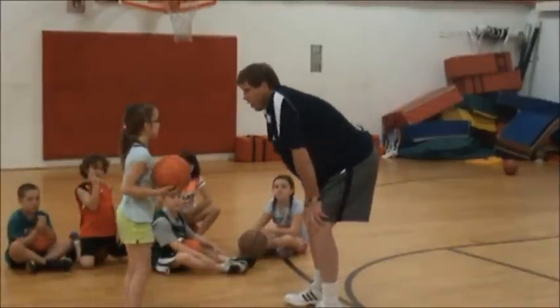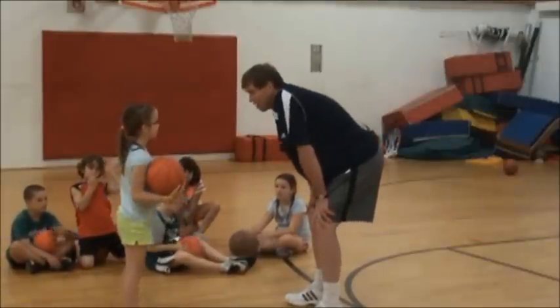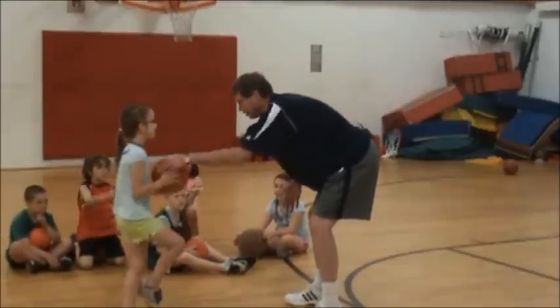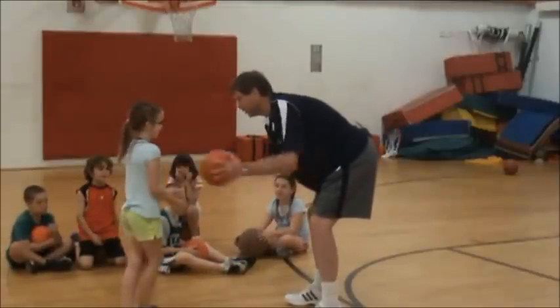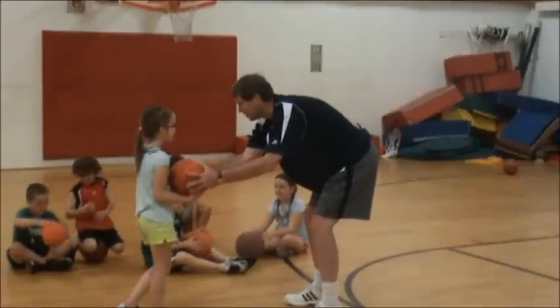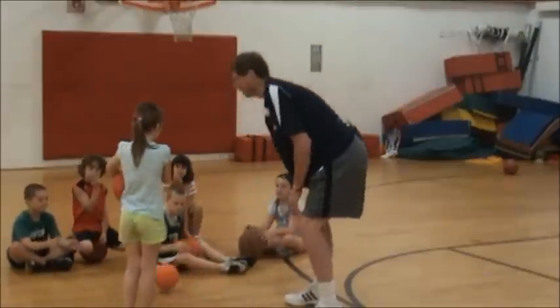So what did you do with your body in order to prevent me from stealing the ball? You turned it, what? To get your body in between me and the ball, right? And that's it, because the ball's right there. I got it. Right? I can steal it. I can steal it, right? So how do you prevent me from stealing it? Turn your body.